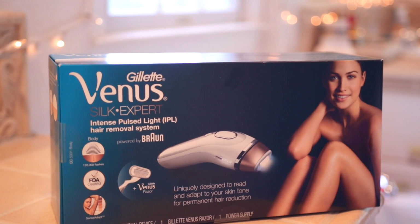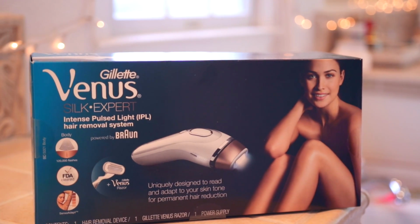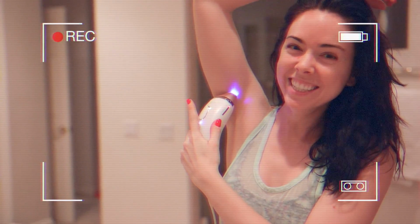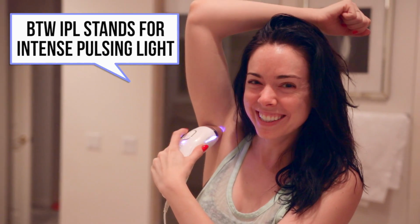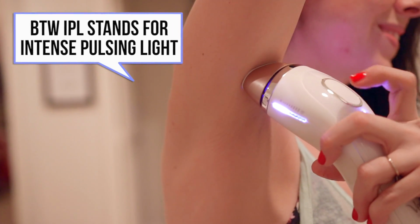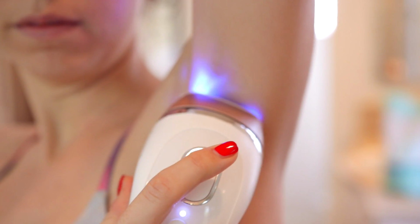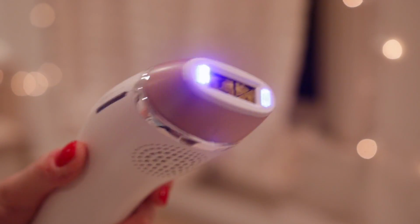All right, so now we're moving on to the most exciting part of my pampering routine, and that is the Venus IPL. Now, this machine is really awesome because there are no other IPLs like this on the market. This, by the way, was the first time that I used the machine. It's got a Senso Adapt technology, which means that it actually reads your skin tone to deliver the right amount of light for your skin. No other at-home IPL hair removal technology is faster while operating at a high power with no training required.